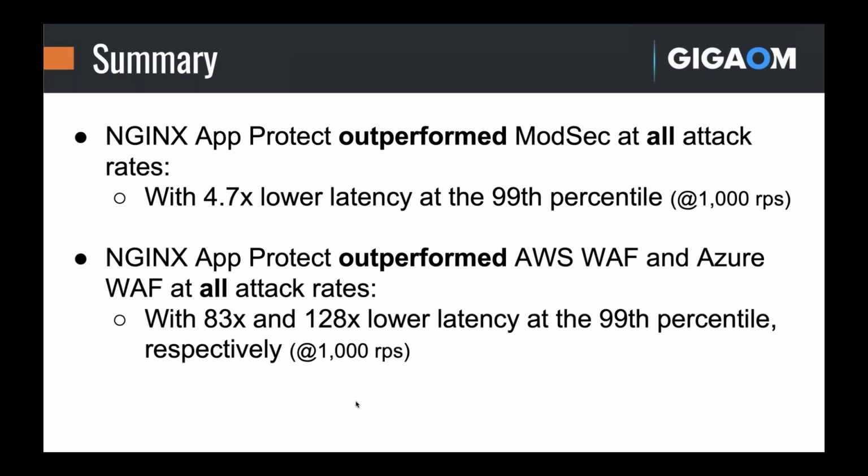If you look at the fully managed offerings, App Protect WAF had 128 times lower latency than AWS WAF, which is a lot, at that 99th percentile. And it was even more in certain tests, depending on the test you look at, than Azure. Now again, they're fully managed, Azure and AWS, so we don't know what their underlying compute resources are. I can't imagine they would be much less than what we were using though.